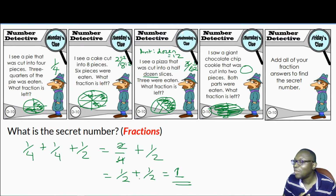What is our number? Okay, so what you're going to do here is just identify the fractions, and in some instances you have to reduce the fractions to get to your desired answer. So the secret number is 1. What an interesting way to get to 1.